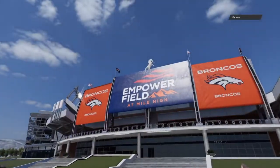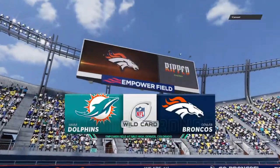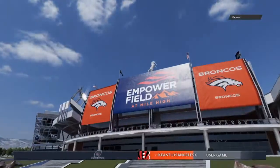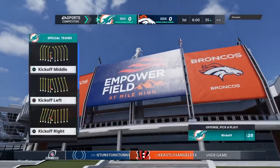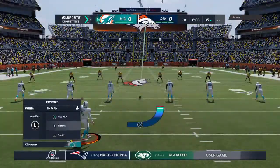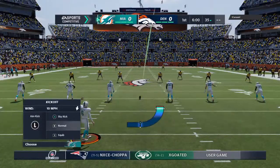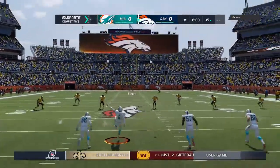As far as home field advantages go in the playoffs, there are few places tougher on a visiting team than this one. Sold out Empower Field at Mile High in Denver. Straight ahead, it's Wildcard weekend, and we've got a great one in store between the Miami Dolphins and the Denver Broncos. What twists and turns will January have in store for us?